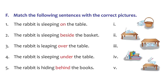Third one, the rabbit is sleeping over the table. Can you see where the rabbit is sleeping over the table? The last picture, that's correct. Fourth one, the rabbit is sleeping under the table now. Can you see the picture? Yeah, it's the third picture. The fifth one, the rabbit is hiding behind the book. Yeah, here it's the fourth image. The rabbit is hiding behind those books.